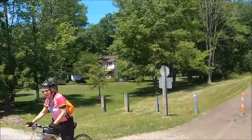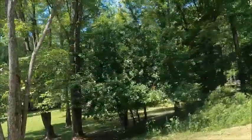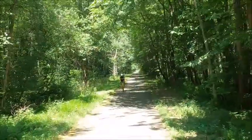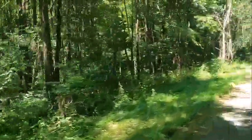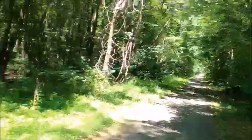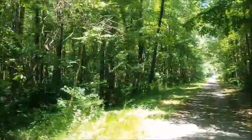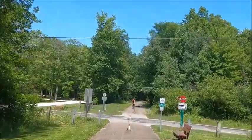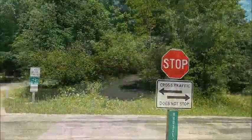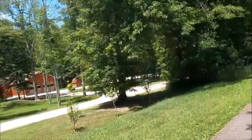Tow Line Road. Hello. Beautiful day, huh? Oh, yeah. Wow. He was sailing. He was flying. Well, isn't that just as scary as hell? Something automatic sounds like. Wow. Very nice.